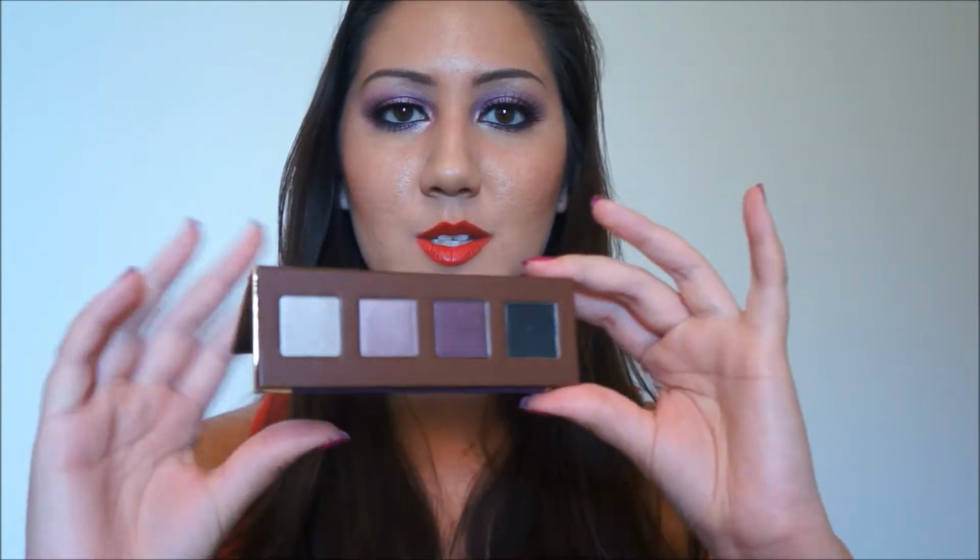Next baby that I took with me while traveling was the Lorac Tease Me Truffles Plum Eyeshadow Palette. So this is what it looks like. I'll go ahead and swatch them for you. I took this little guy with me to Norway, and I did also take my Lorac Mint Edition palette, which you guys have seen in my Lorac haul, and I'm probably still going to do a tutorial with it when I get to it.